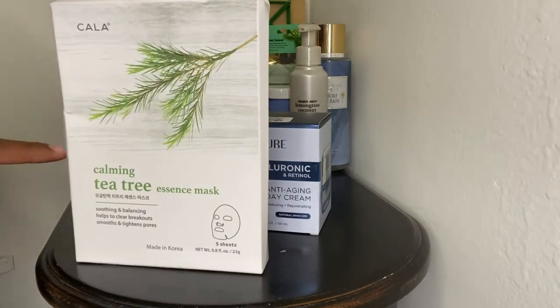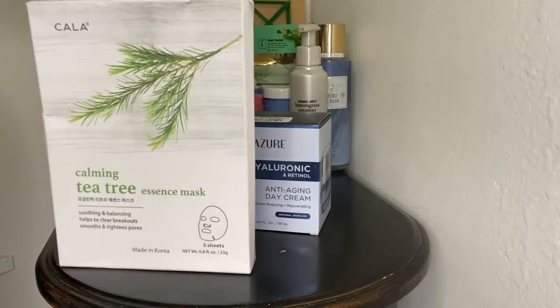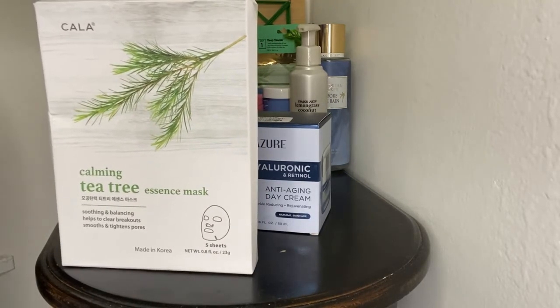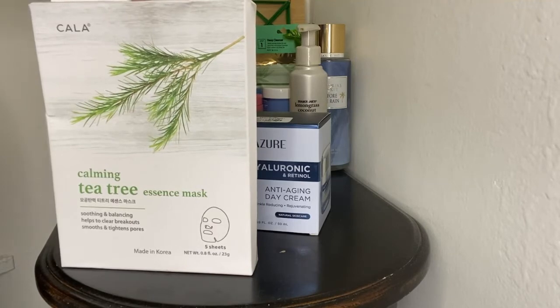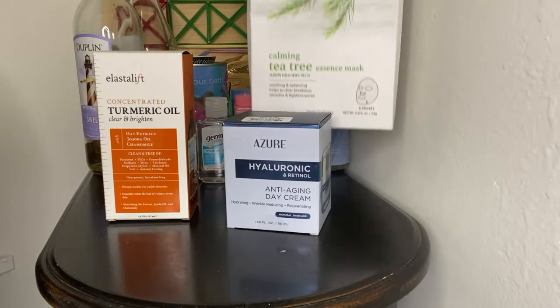The packaging is a little beat up, as you guys can tell, but I mean, it's secondhand, it's Marshalls, what do you really expect? And I still feel like they delivered in terms of not having any rips or anything in the package. So I feel like it was a great find. It was $4, the Calming Tea Tree Essence Mask, and I will be trying it on soon, maybe in another video, just to let you guys know how it actually ends up affecting my face. So there we go, that's our first item.